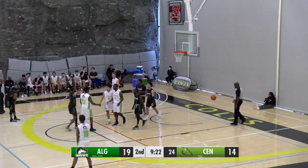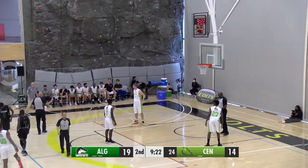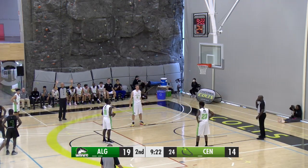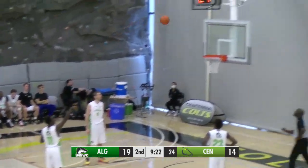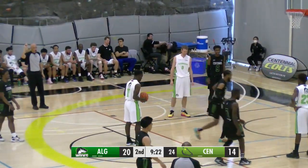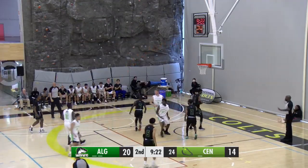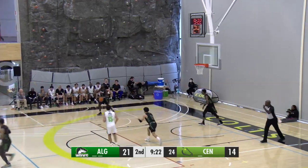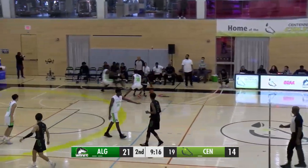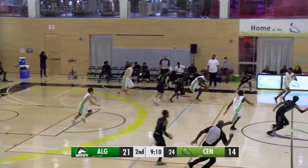Yacine on the glass. That's two offensive rebounds back to back. He doesn't make the basket, but he heads to the line for two. Makes the first one as the Colts players get into the free throw positions. And Yacine makes both to put the Wolves up by seven. Yeah, the Wolves, not traditionally a strong free throw shooting team. They're shooting below 50% on the season, so early on here, shooting 66%.